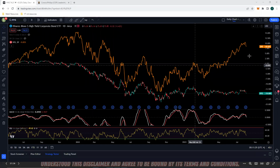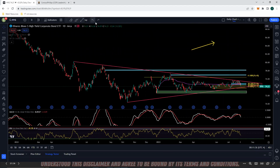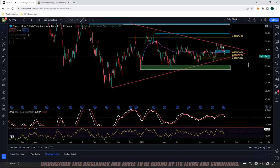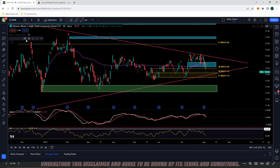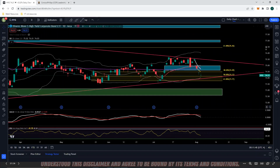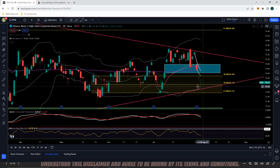These are two things that I like to look at together, just to get a sense of what's going on behind the market. We'll put our drawings back on here and throw on the Bollinger Bands as well. You can see that this one is actually in our Bollinger Bands. So HYG hasn't reacted the same as TLT and some of the other ETFs we're going to look at. You can see we're actually holding the 50% retracement level here of 74.13.